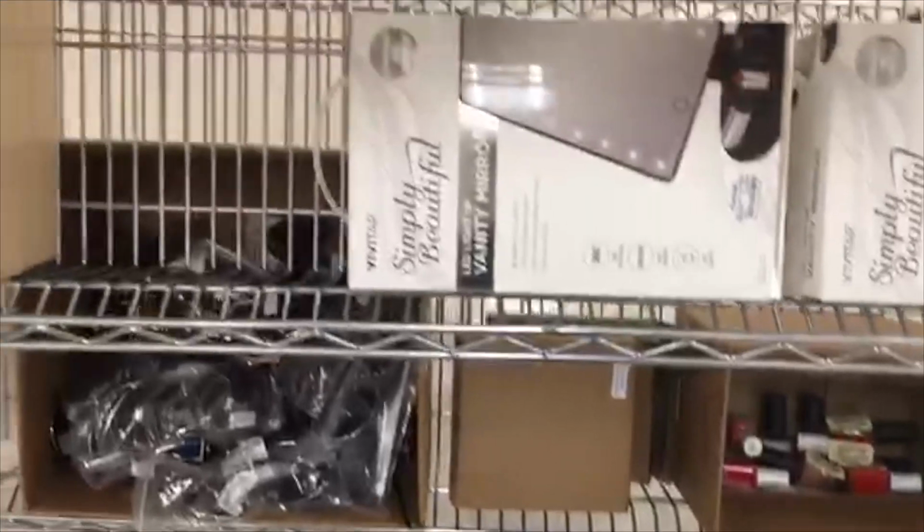And let's see, this is the side where they have products where they're going to put on the shelf. So sometimes you can find certain products on this one that are not on the shelf yet. And looks like they even have polishes and sunglasses.